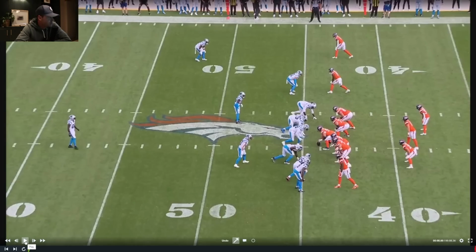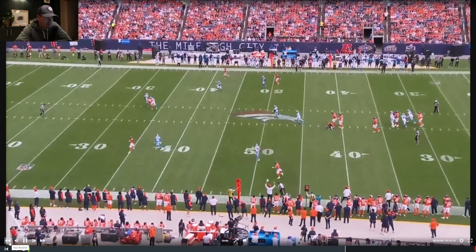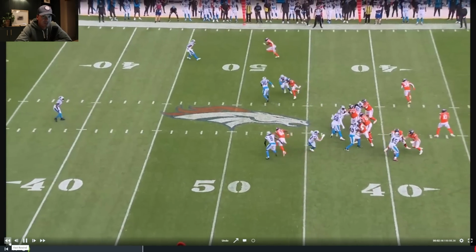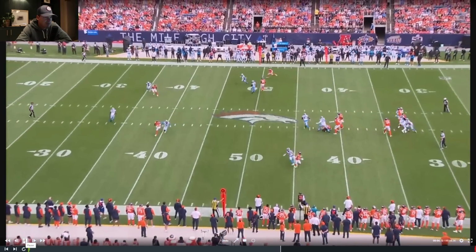All right, team, we are jumping into this thing. We've got a really great big in here from Bo Nix to Cortland Sutton. Great play design, big-time third down conversion. Everything you love to see from this Broncos offense. We'll play it for you one more time, and then we'll draw it up.